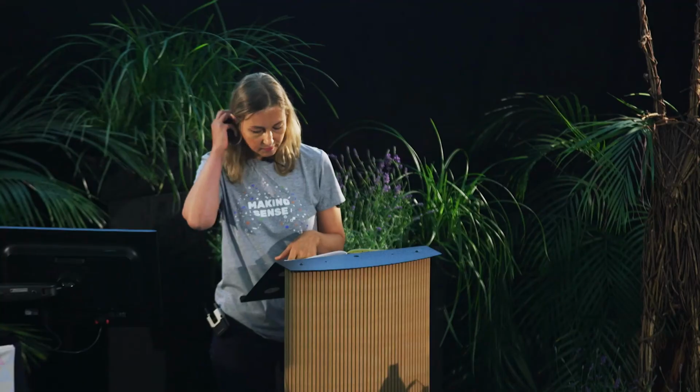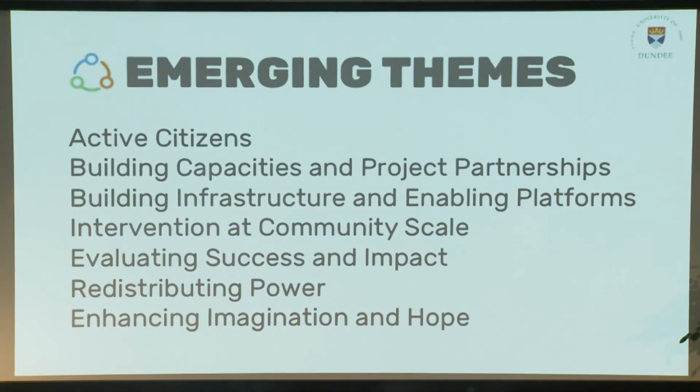So the citizens began to appreciate the complexity and the system that they were living within, and the importance of collaborating with the municipality, with the scientists, to understand that complexity and form a strategy for change. So we're redistributing power. People have become empowered, I can say that for sure. And I think we're enhancing imagination and hope. Because in the interventions and the strategies that we've actually employed through the design interventions and the artworks, they've been in the news. There's been policy change in Kosovo for the first time. They've got an environmental air quality policy at government level for the first time ever.